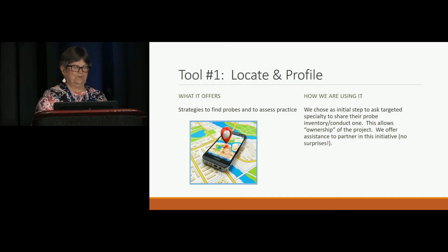once again, you heard just previously how it is difficult to find the probes. What we decided to do, using this, where there are strategies to find your probes and to assess the practice, was to say, okay, this is the specialty we're working on. So would you share with us your inventory? Well, a light goes off in one's mind because it's like, well, we don't really have one. We just depend upon biomed.